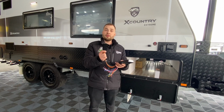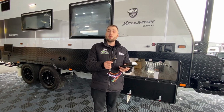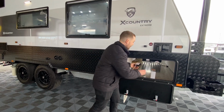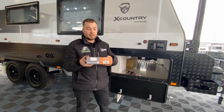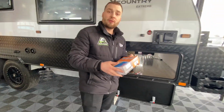The GPS tracking is an optional extra, a few hundred dollars more, but definitely worth considering if you want to be able to find the whereabouts of your caravan if someone happens to get away with it. It comes in this little box here with a few bits and pieces, notably identified with the GPS tracking. It's for all of your caravans, camper trailers, and boat trailers, and we're an authorized fitter for those guys.